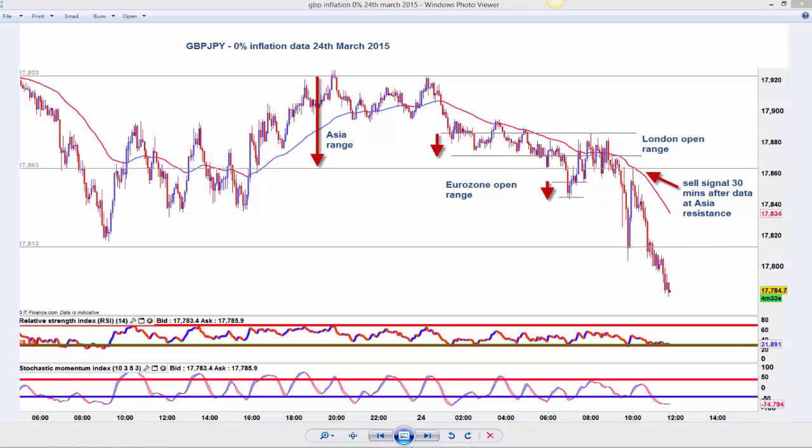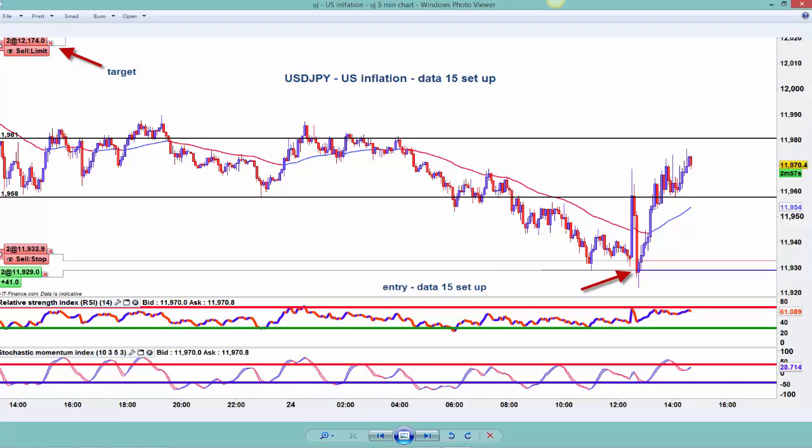What I did get was this one. I traded this in the US session, and you can see how I did the data 15 setup, and this one did work. So the data 15 setup stopped me out for a small loss on the pound yen. Took this, called this in the room. That was my entry. That little blue bar is my entry, and it had my target up here, but in the end I took it off at around 120 for about 70 points. So not bad.